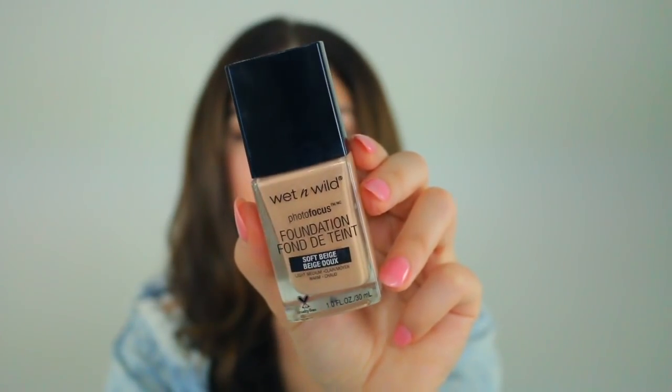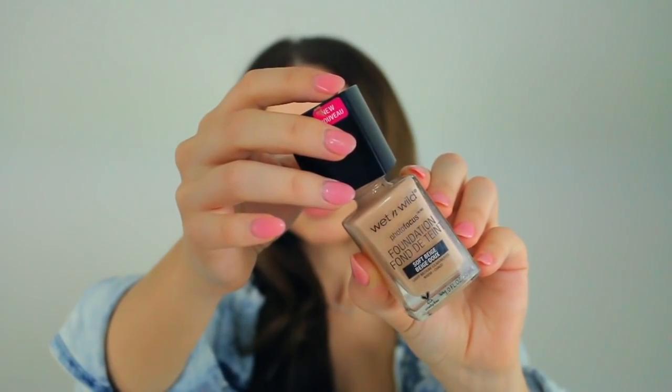Alright, so up first, this is a really awesome foundation. It's cheap and it's good, so we all love that. We have the Wet n Wild Photo Focus foundation. This is in the shade Soft Beige. When this foundation came out, the internet went wild. It was only $6. I think it's actually still $6. It doesn't have any flashback. It looks absolutely flawless on the skin. It's not matte, but it's also not dewy. It's right in between.